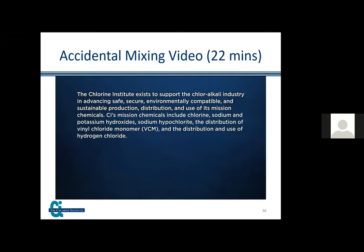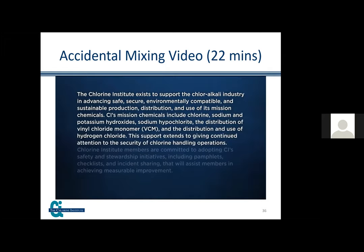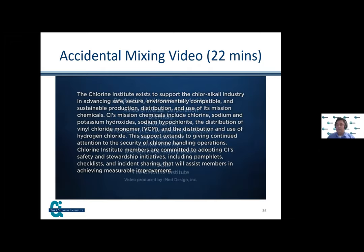CI's mission chemicals include chlorine, sodium and potassium hydroxides, sodium hypochlorite, the distribution of vinyl chloride monomer, VCM, and the distribution and use of hydrogen chloride. This support extends to giving continued attention to the security of chlorine handling operations. Chlorine Institute members are committed to adopting CI's safety and stewardship initiatives, including pamphlets, checklists, and incident sharing that will assist members in achieving measurable improvement.